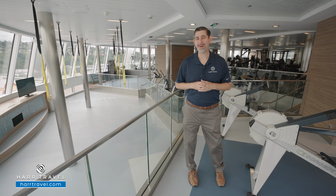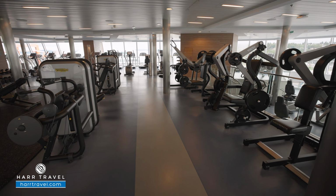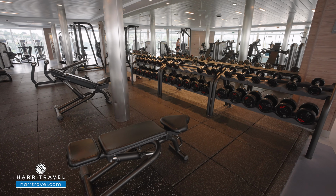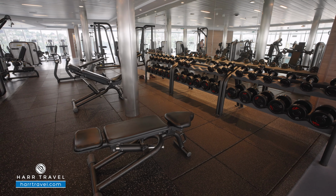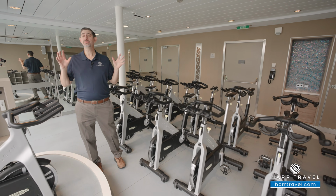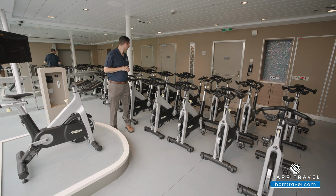Now, if you're looking to pump some iron to complement your cardio, right down the middle, you've got all the different circuit style equipment. They have quite an extensive array, and you're also going to find quite a few free weights as well. Once again, an extensive fitness center here on board for those who want to exercise. Now, as we continue through the fitness center, I found a room of bikes. Not really sure what these do.